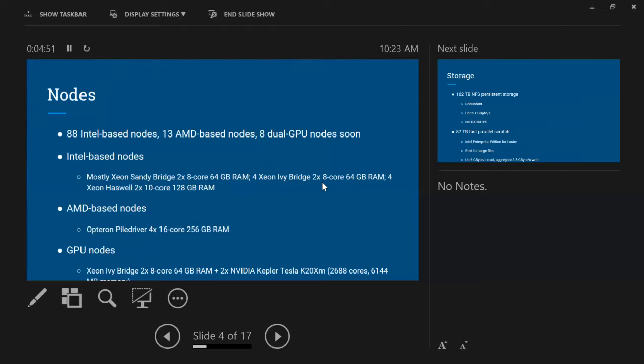By December, we should have GPU-enabled nodes coming on. Tech details, blah blah blah.